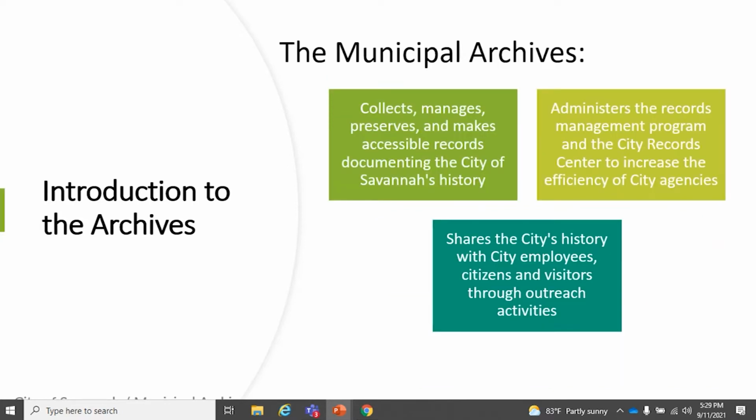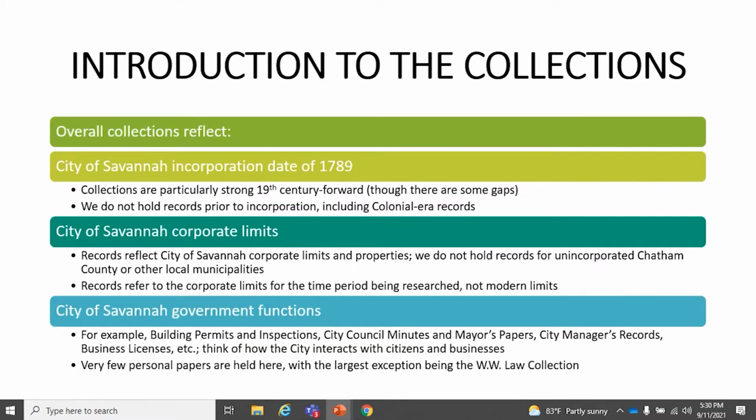So in general, the Municipal Archives collects, manages, preserves, and makes accessible records documenting the City of Savannah's history. One of the major ways that we do that is by sharing the city's history with employees, citizens, and visitors through outreach activities. Our outreach looks like a lot of different things. Our outreach looks like helping researchers with their reference requests, social media posts, programs like this, and tours. So we always try to get creative, and we always try to share the city's history with our citizens.